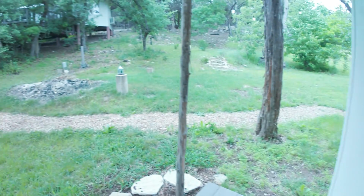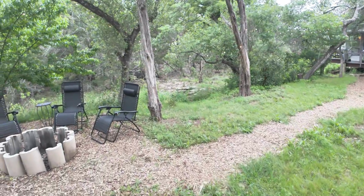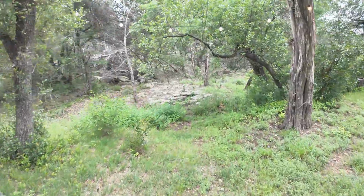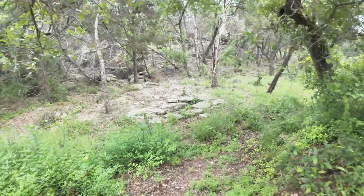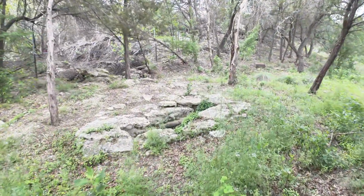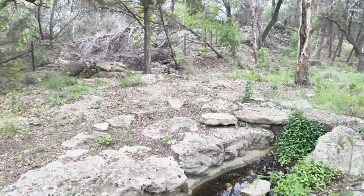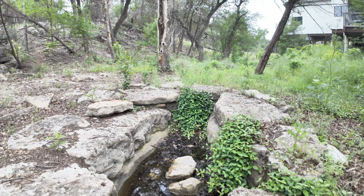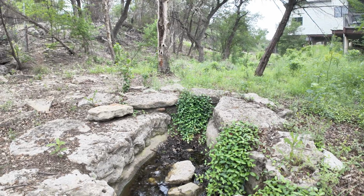All right, next really well thought out feature here. And I go back to everything feels like it belongs here. Everything feels natural. So we're going to go down into the creek. And again, when the creek's running, what this guy did is he cut a 2-person bathtub into the creek. So when the creek's running, this is basically your own cold plunge area.